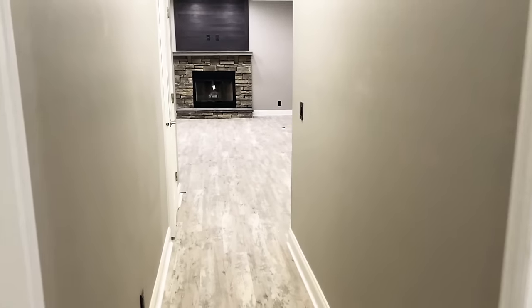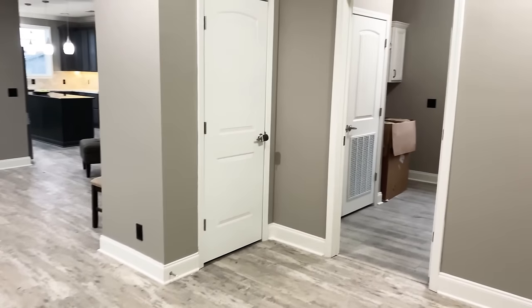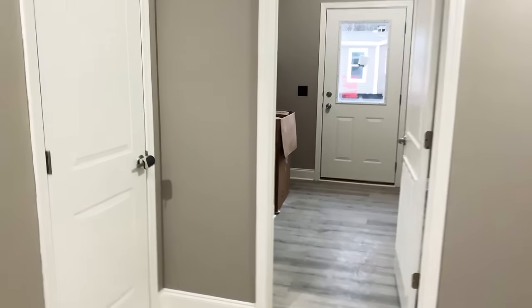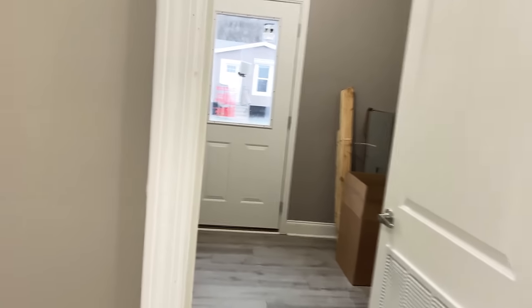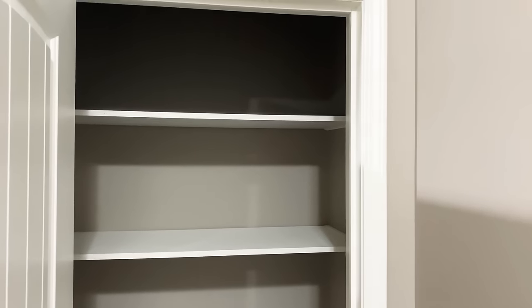All right, let's see if we can spot the attic access too, because these houses do all come with attic access. 6-foot pitch, you can floor it out. You get actually a lot of storage space up there. Another linen closet or pantry or whatever you want to do.